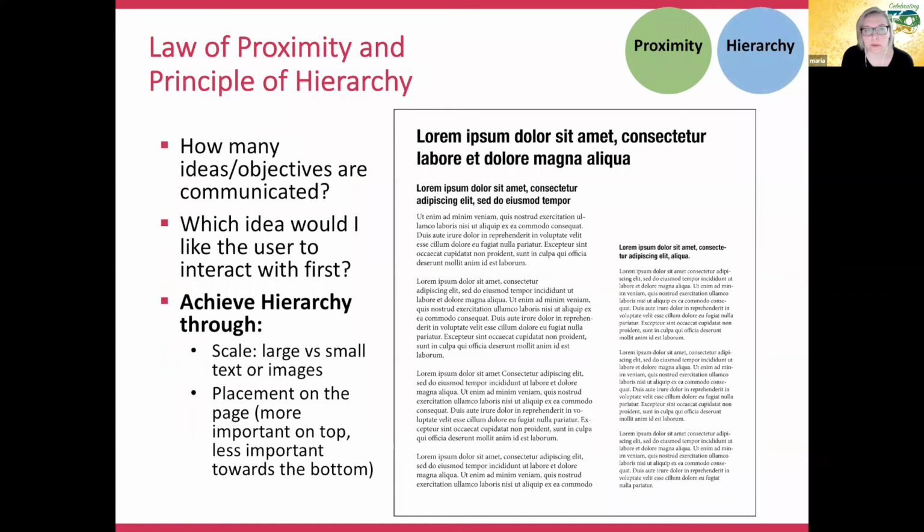Same way with communicating ideas. So your content, on the level of content, has some sort of hierarchy. There is something that you really, really want the user to know. There are the big ideas, and there are the smaller ideas. Those ideas also can be communicated taking advantage of the law of proximity. So first of all, you group the ideas.